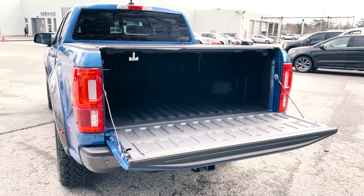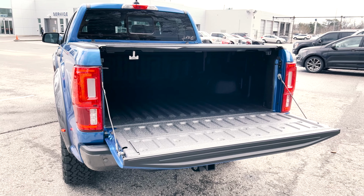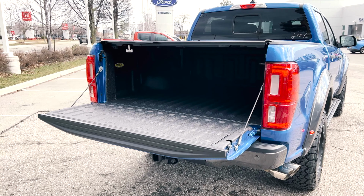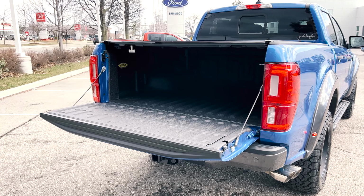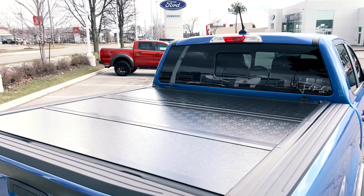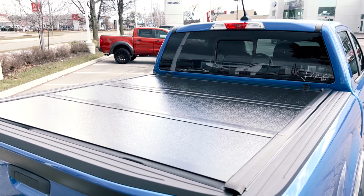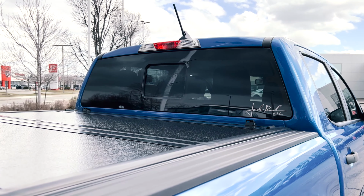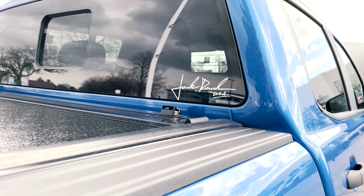Opening up the tailgate, typically you will not get a spray in bed liner. However, you can also get it aftermarket as well. And really, that's about it back here. You don't have your LED bed lighting or anything like that. Also, this truck has been added with a tonneau cover. Plus, at the back of the window, you do get a standard manual rear sliding window, and you also get a Roush signature at the back.